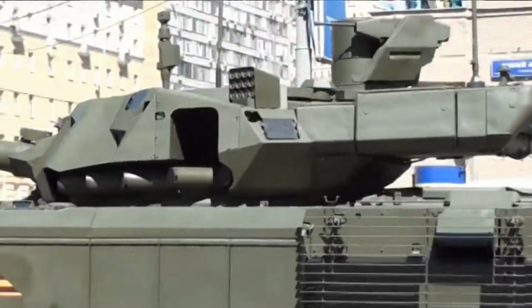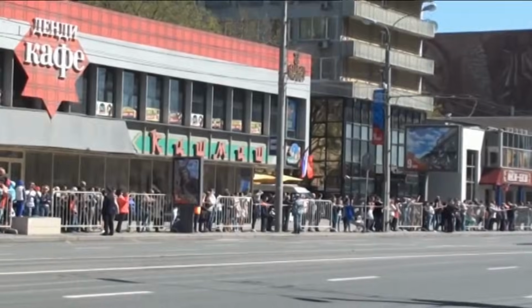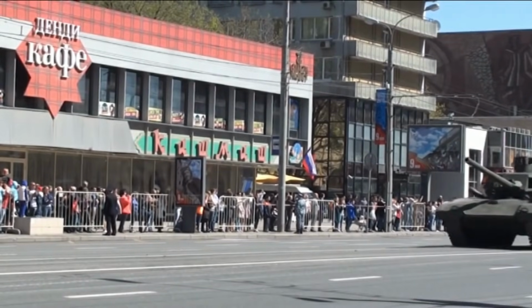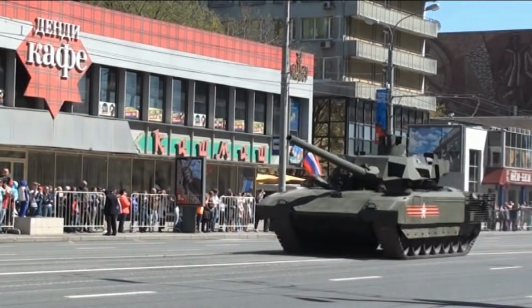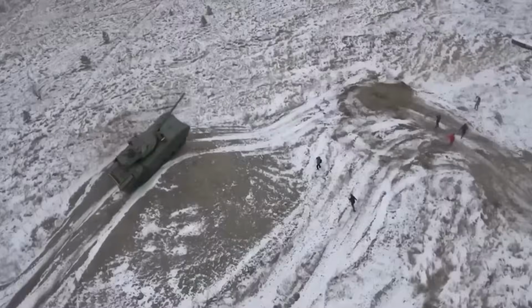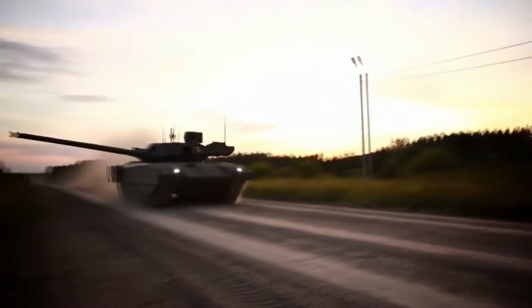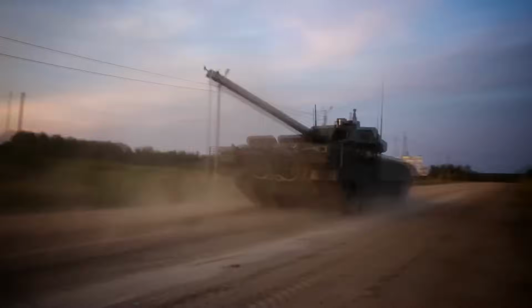But flash forward to the current conflicts today, we're witnessing the most intense, brutal tank-on-tank warfare we've seen in decades, fought in absolute mud and ruins. So the multi-million-dollar question the entire defense community is asking is, where the hell is this game-changing tank? Why aren't we seeing it flex its muscles on the actual front lines?